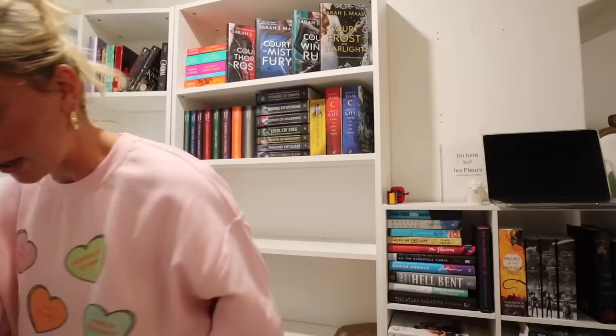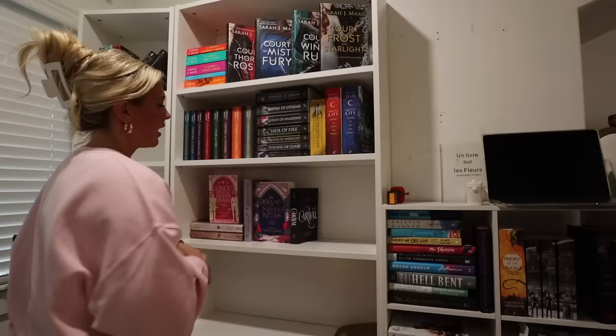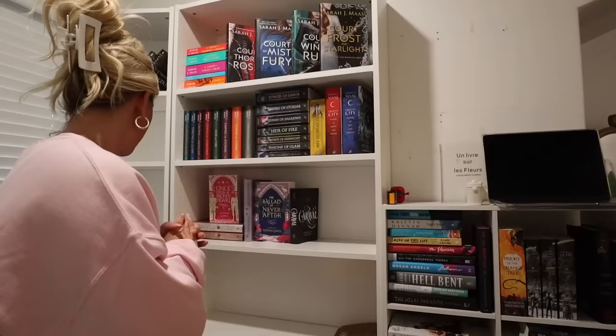I have something I wanna do with this too. So I actually have like 10,000 copies of Once Upon a Broken Heart. For this, I really wish I had the rest of the Caraval series because I feel like that would just look good there. What do I put with that? I feel like maybe just random ones that I have.